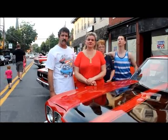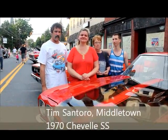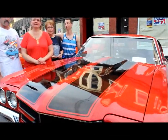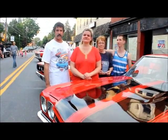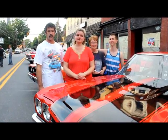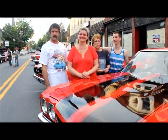The car's a 1970 Chevelle 396 4-speed. I got it back in 1979, and I like the body style, I like the engine, and I even like the color of it. And I had it repainted once and redid the motor once, and the interior. And this is the finished product.